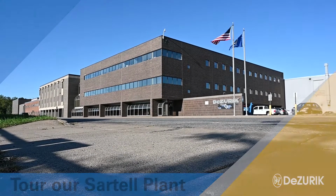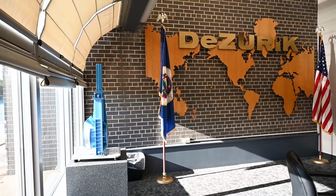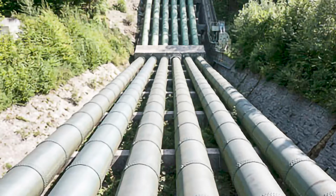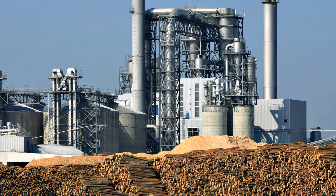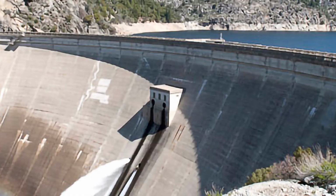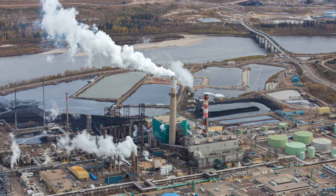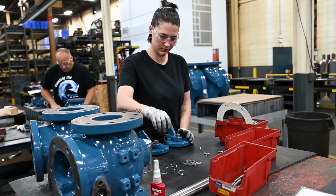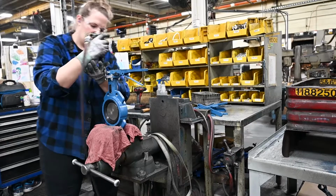DeZURIK's high-quality products and team of experts make us a global leader in manufacturing valves for water treatment, sewage treatment, water distribution, pulp and paper, chemical and petrochemical, mining, power, hydropower dams, and other process industry valves. Customers worldwide have come to trust DeZURIK for its design innovation, quality, and service.